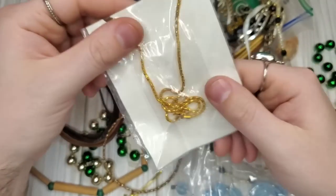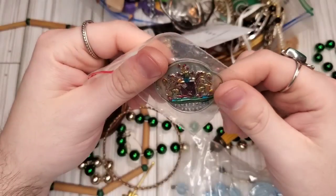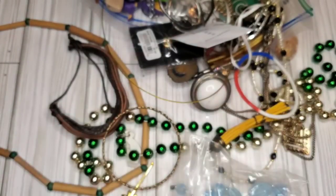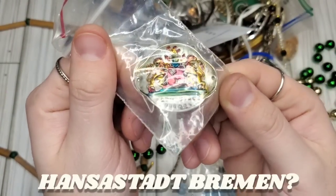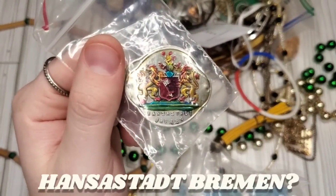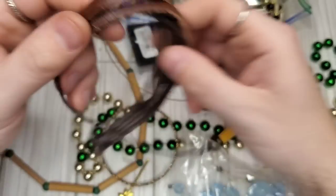Cross necklace. We have a, what does that say? I don't know what that is. Someone knows, please let me know, because I do not. No idea what that is. I'll have to Google that.